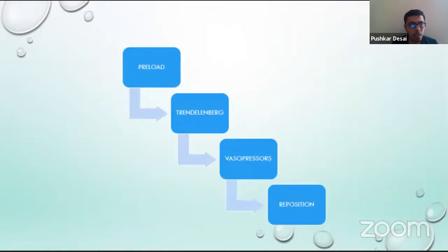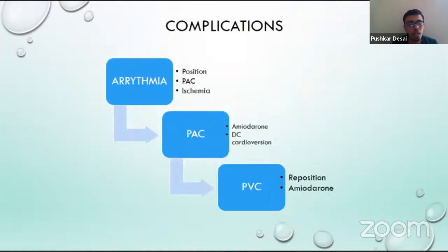As I said, adequate preload has to be maintained. We can give Trendelenburg position to the patient, alpha agonists like phenylephrine, and judicious vasopressors like noradrenaline infusion. And of course, if nothing happens, we can reposition the heart and give some time to the heart to stabilize. Coming on to the complications, the arrhythmogenic complications are important during CABGs, and they should be tackled accordingly.